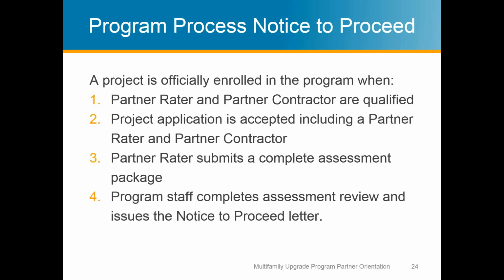We need to have a full assessment package, and that assessment package includes the takeoffs from the site visits, photographs, a report, the energy models, and any other documentation that we ask for to help us understand and feel confident in the existing conditions and proposed upgrades that you're specifying as part of the scope of work. And lastly, even if you've submitted an application and all of the associated documents, we don't consider a project reserved until we have completed the review and spoken with you about the final scope of work and issued that notice to proceed.